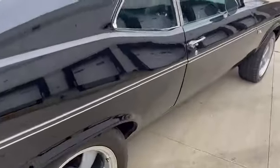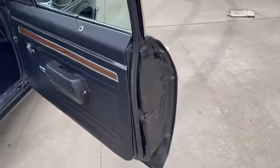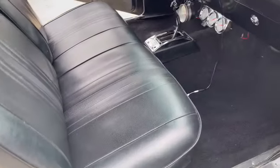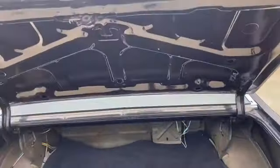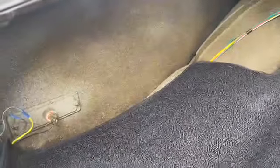Check out the other door. Nice and clean underneath. Nice car. Let's check out the trunk. Trunk's real clean. All your weather stripping is in good shape. Trunk's really clean. Well done.